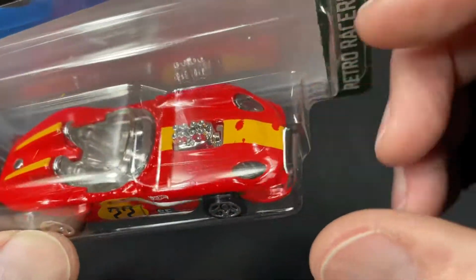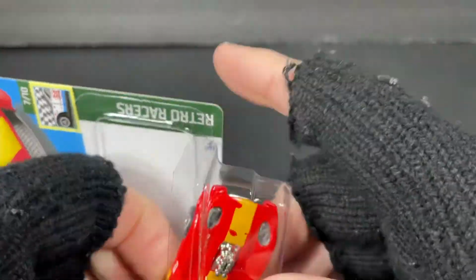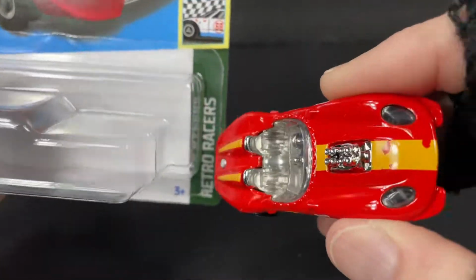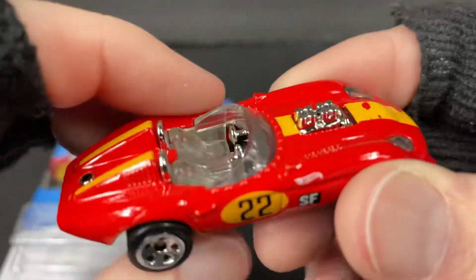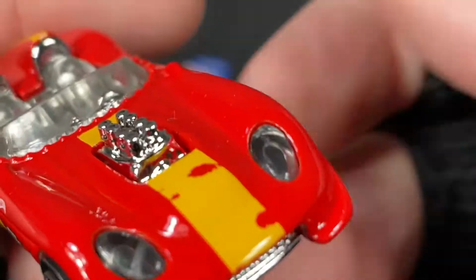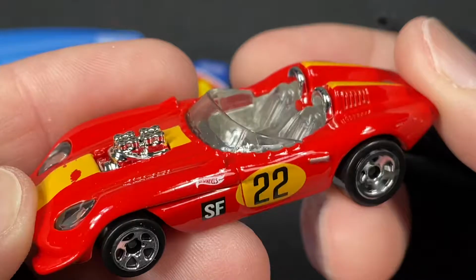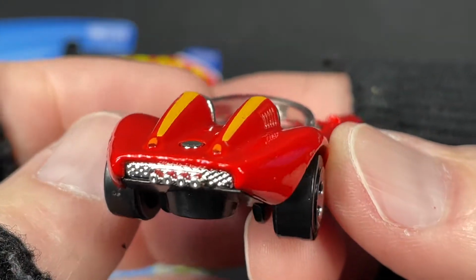I saw the tampo damage, but I just didn't want to pass it up. And I'm sure I'll find another one down the line, but it's been so hard lately to find the K-Case cars, so I grabbed it. Retro Racers series. As you can see, it does have a little damage on the tampo work there. Stripe is all messed up. So this one will go into my crash and smash pile. And I'll try to find a nicer one.